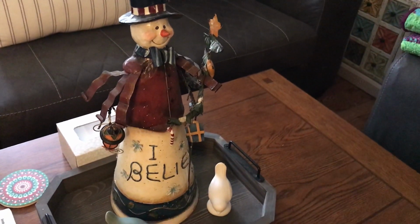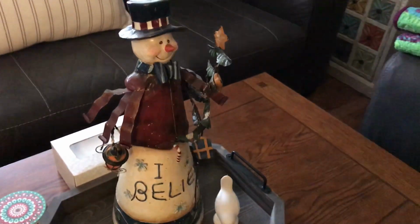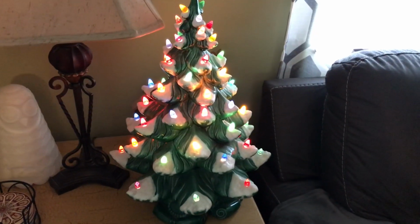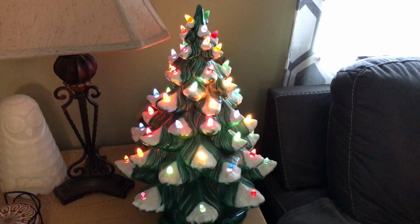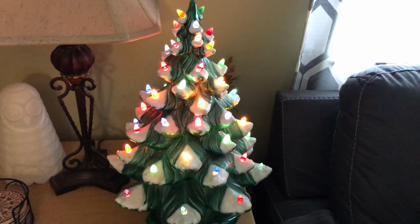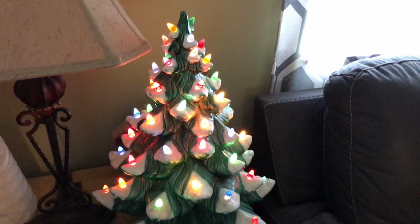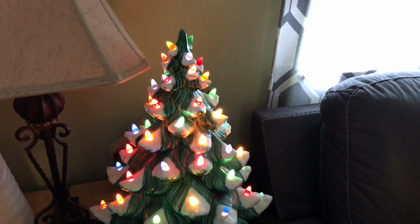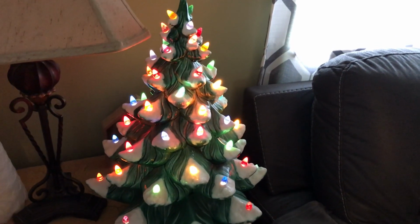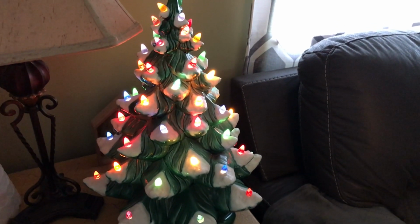And then this, he's metal. I have had that thing for so many years. And then this tree has been handed down from Brian's grandma. I thought she had made it, but she had bought it from a craft fair years and years ago. And when she passed away, Brian's mom and dad actually gave this to us, and we've had this since before the kids were born.